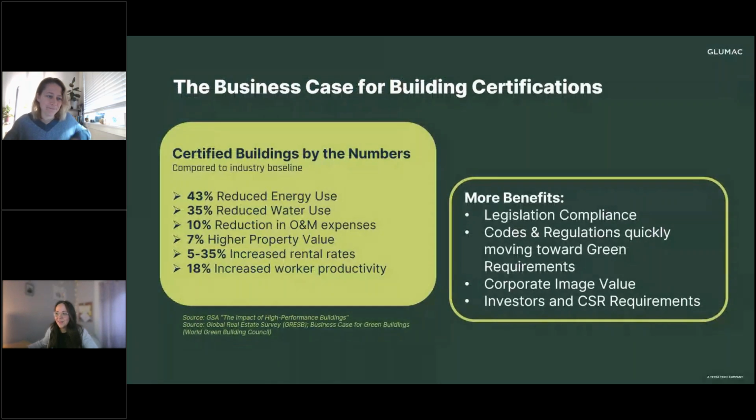Thanks, Alyssa. So getting into building certifications, let's kick things off talking about the benefits of building certifications, what we can call the business case. We typically tend to see that certified buildings perform better. They use less energy and water, and they provide a better occupant experience. There are a couple of data points that support this idea. These are all compared with an industry baseline.